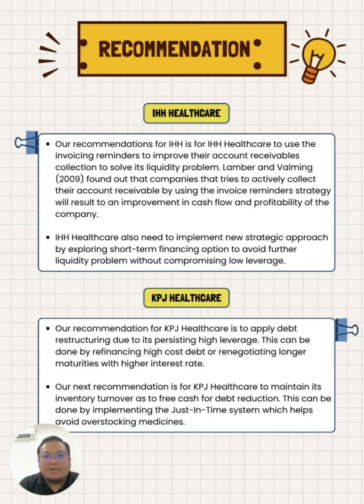And also, for IHH, we would suggest that IHH explore short-term financing options, such as short-term loans or credit facilities. This can help them cover liquidity gaps without increasing their long-term debt or affecting their current low leverage.